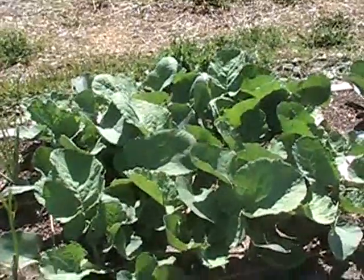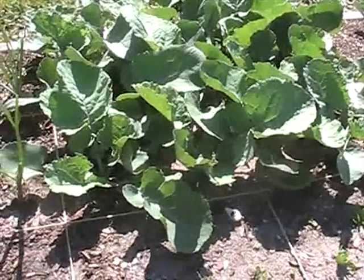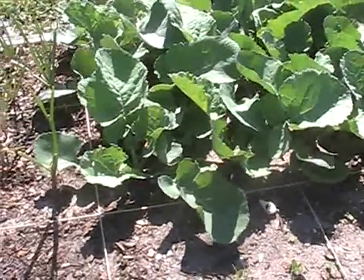The rutabagas have just done wonderfully. They're growing great. They look good, nice and green, great color to them, great shape. The leaves are all beautiful, looking perfect.